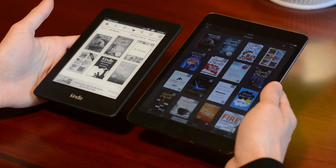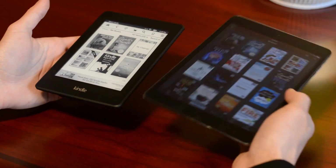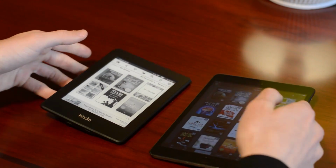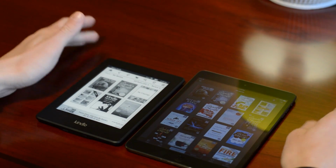But I've never had a problem personally with the color in books. So if you have a problem with that, you might want to go with an iPad, if you want color in your books. But I've just never found a book that made use of color. So, other than the covers.